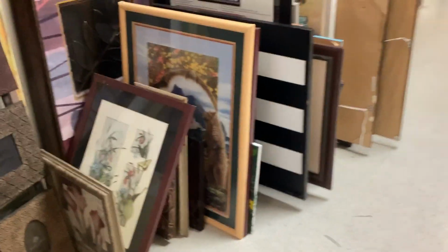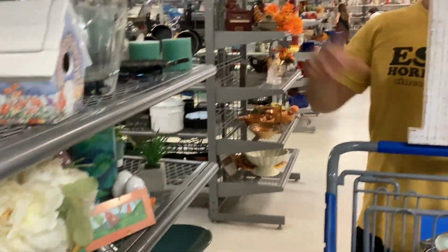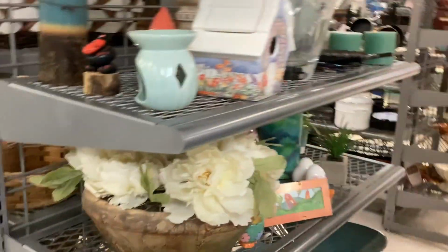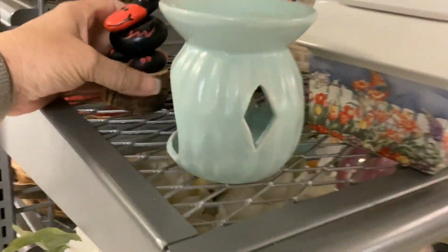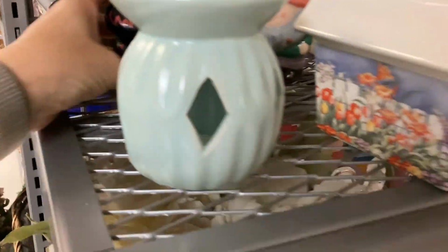And then here's the large picture frames and artwork. And I don't really ever get anything in the large artwork. And then CJ's looking for some certain books. And he found this large letter K, and it's too large, I think, but we can come back and get it on Oliver Street if somebody wants it. That was just a bird made out of rocks.